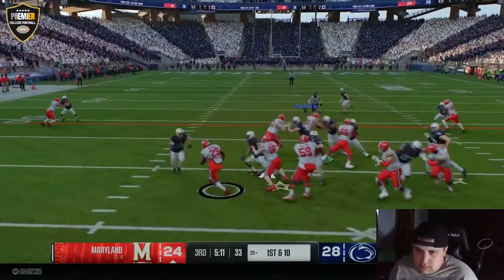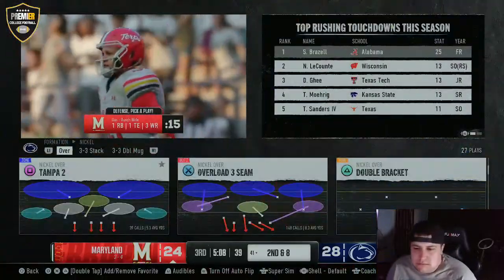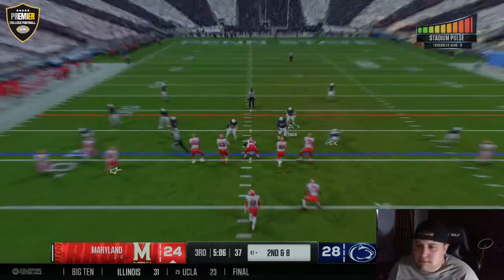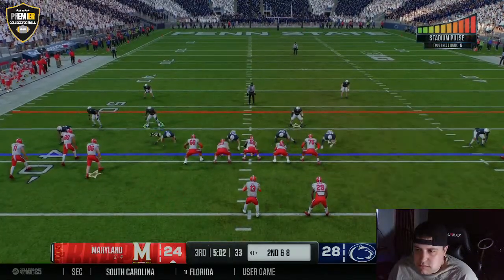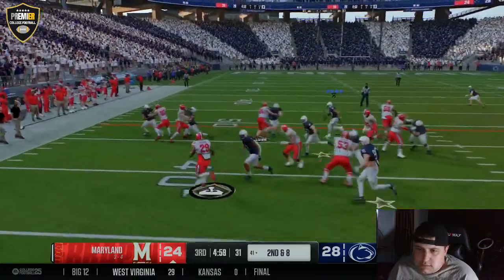Give to the running back. One-step wrap, two-step squeeze. This junior knows how to get him on the ground. That's a really good job by the defense, wrapping them up, getting them on the ground, taking away that run game, making them one-dimensional, putting them in passing situations. Really good job by the defense.